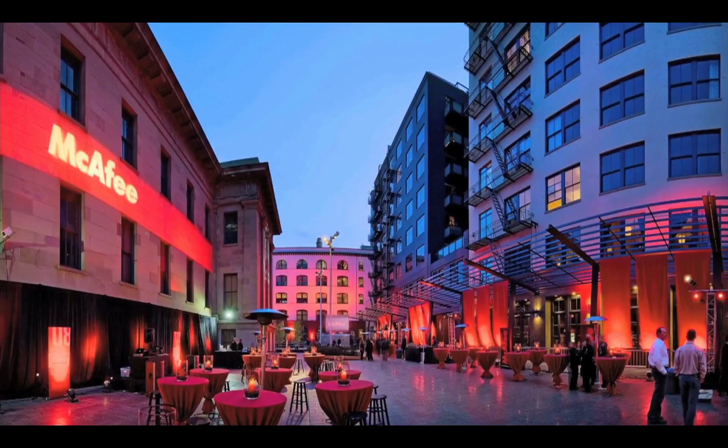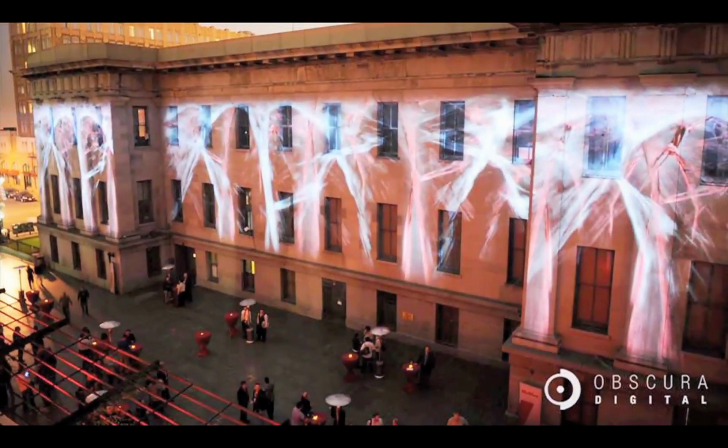Here it is at night. Look at that. Notice these buildings now are full of residential and high-tech companies. Prime real estate. Notice the tablecloths on the doors. Notice how it's lit up at night. They can even do light shows on the buildings for special events. This is just so incredible.